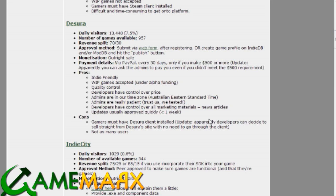Good admin of the thing. Developers have all control over an article. Cons: Desura, you need to have the client, but it's not necessarily true. Somebody updated her and said you can choose to sell direct on Desura. But basically, the big con is not as many users.